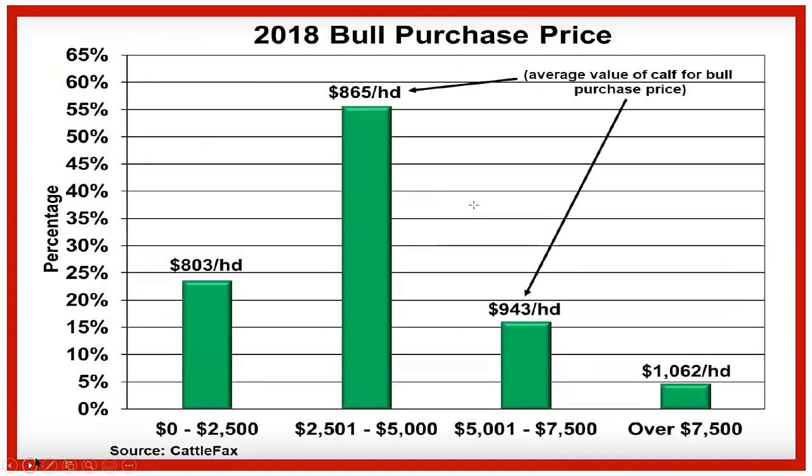Here's some survey data, once again from Cattle Facts, looking at the value of a bull on the bottom there and correlating that back to the value of the calves, and then the percentage of bulls that fall in that window. I think this is pretty telling: as bull value increases, the average value of the calf increased.